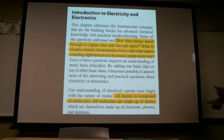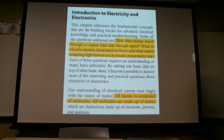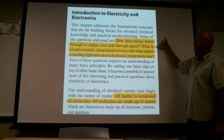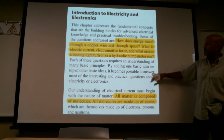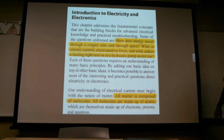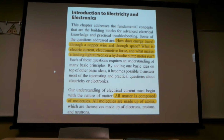Okay, this chapter, we're into Introduction to Electricity and Electronics. This chapter addresses the fundamental concepts of building blocks for advanced electrical knowledge and practical troubleshooting. Some of the questions addressed here are, how does energy travel through copper wire and through space? What is electric current, electromotive force, and what makes a landing light turn on or a hydraulic pump motor run? Each of these questions requires an understanding of the basic principles. By adding one basic idea on top of the other, it becomes possible to answer most of the interesting and practical questions about electricity and electrons.